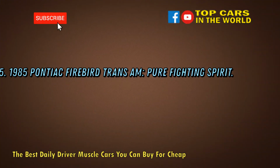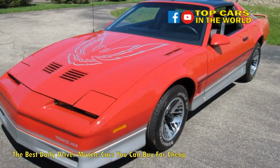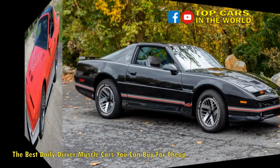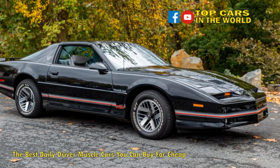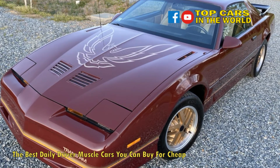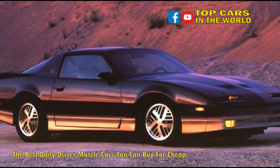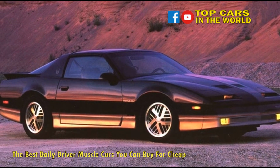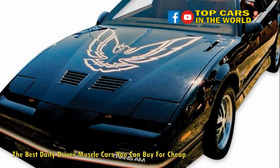5. 1985 Pontiac Firebird Trans Am, pure fighting spirit. The Pontiac Trans Am was one of the last muscle cars to bow down to the pressure and to muscle its engine, which is why its Firebird resurgence was also spectacular in the 80s, never mind the bird on the hood. 3 engine options went onto the Power-It, with the lowest making 155 horses and the biggest churning up 201 horsepower. The looks were sportier and meaner than before, the reason why it became KITT in the Knight Rider. Today, you can have this iconic muscle car, as a daily driver, for $10,000, and here's one listed at $8,500.